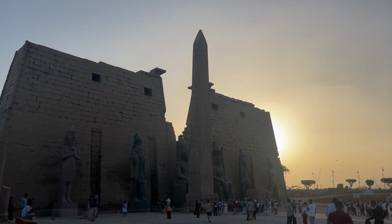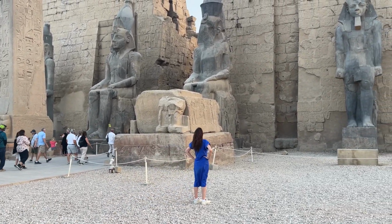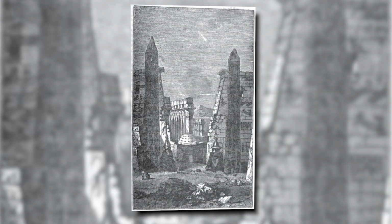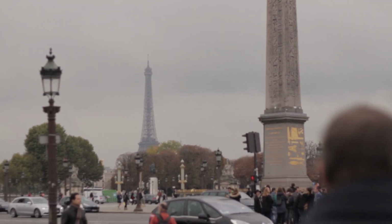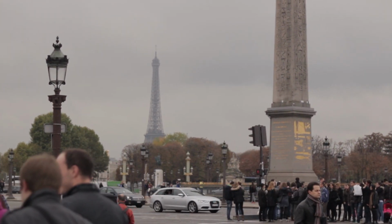King Ramses II, as an homage to himself, erected 2 towering statues at the temple entrance. Also, 2 80-foot-tall obelisks originally stood at the entrance until the 19th century when Egypt gifted France one of the obelisks, which now stands in the Place de la Concorde in France, along the Champs-Élysées.